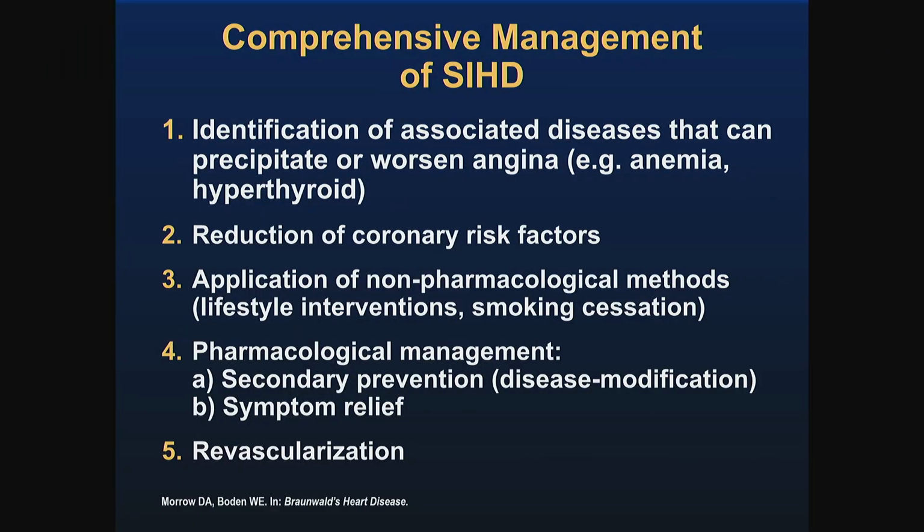Now, the comprehensive management of somebody with stable ischemic heart disease goes through several steps. The first is to identify associated diseases that precipitate or worsen angina, like anemia, hyperthyroidism, or atrial fibrillation with rapid ventricular rate. Secondly, reduce the cardiac risk factors. Third, apply non-pharmacologic methods like lifestyle interventions and smoking cessation. Then in pharmacologic management, first apply the disease-modifying therapies for secondary prevention, and then attack symptom relief. And the last important step is revascularization when appropriate.